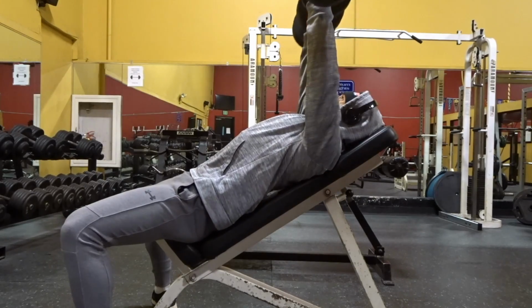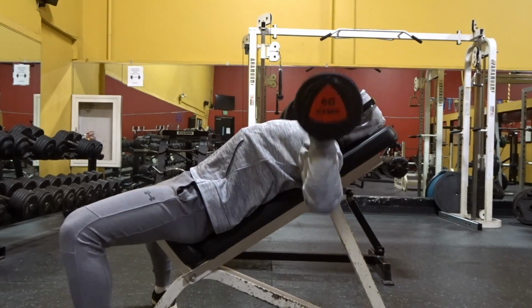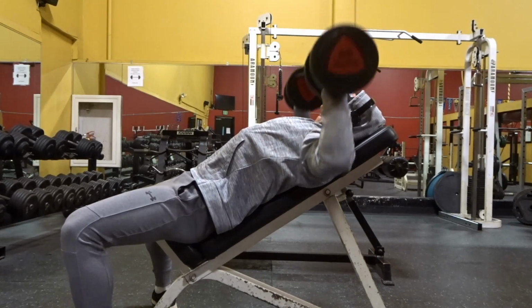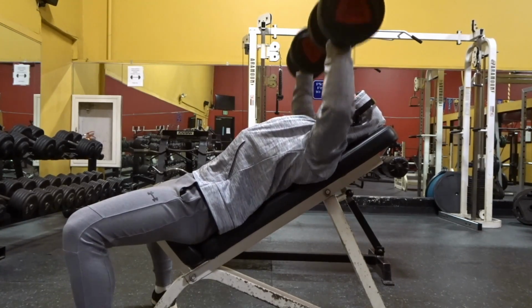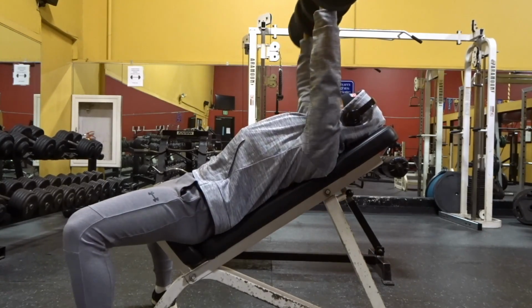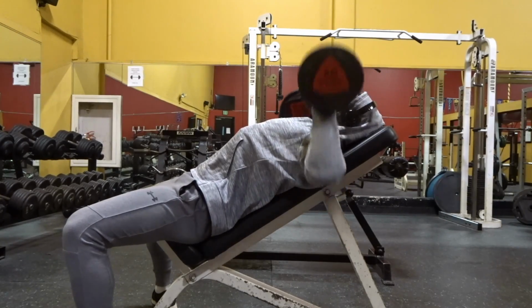All right. So the first exercise that I chose was an incline dumbbell press. I always start off my workouts with an incline dumbbell press. The reason being is because the upper chest is the hardest region to grow, I believe, because there's not a lot of muscle going on up in there. It's right next to the collarbone, which is just bone. So that's a hard region to build up.